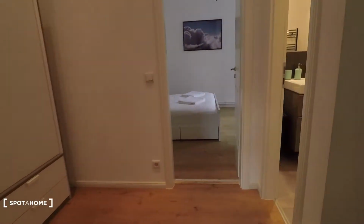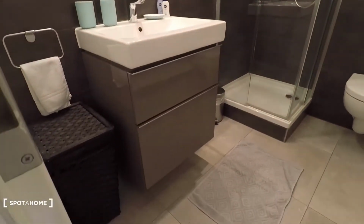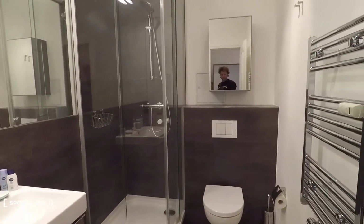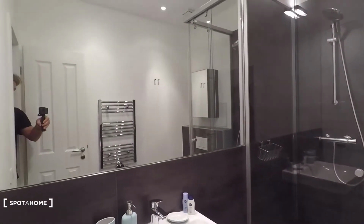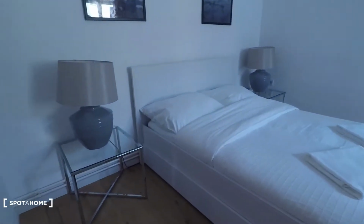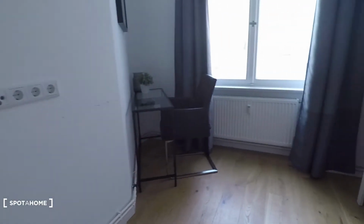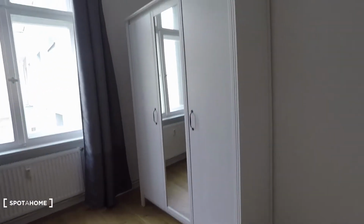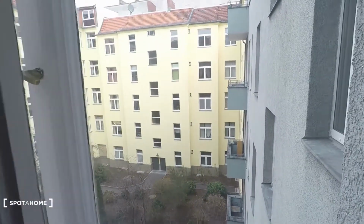Okay. And then straight ahead you have bedroom number 2, but first let's have a look at the bathroom. Very beautiful gray tiles on the floor. That's the toilet, and you have a shower right there, and big mirror here. And here you have bedroom number 2, again equipped with double bed. This one is equipped with desk, wardrobe here, and same courtyard as from the kitchen.